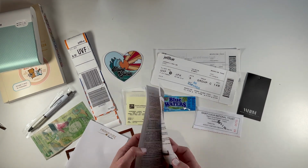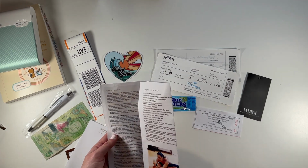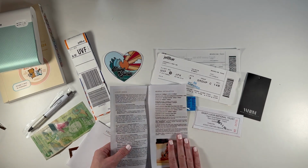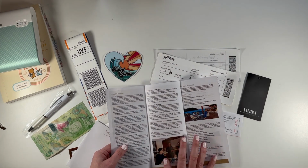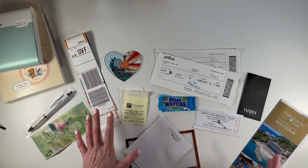I didn't get to keep my room key because it was also an ID bracelet and they took it from you. They took most things back when I checked out, but I did get to keep this, so I was happy about that. And yeah, so that's all the stuff I have.